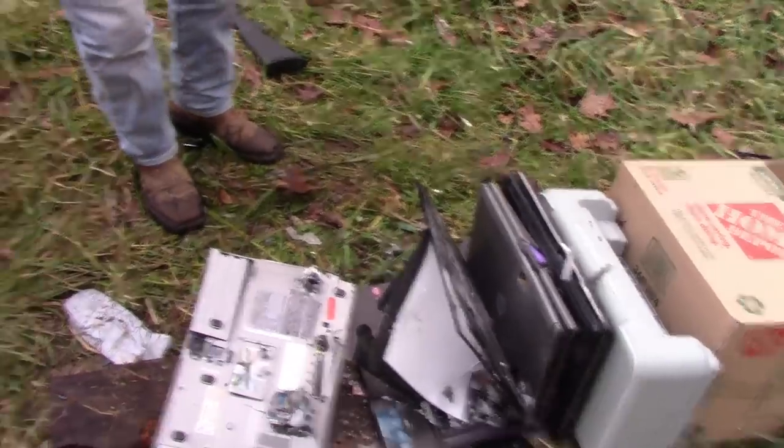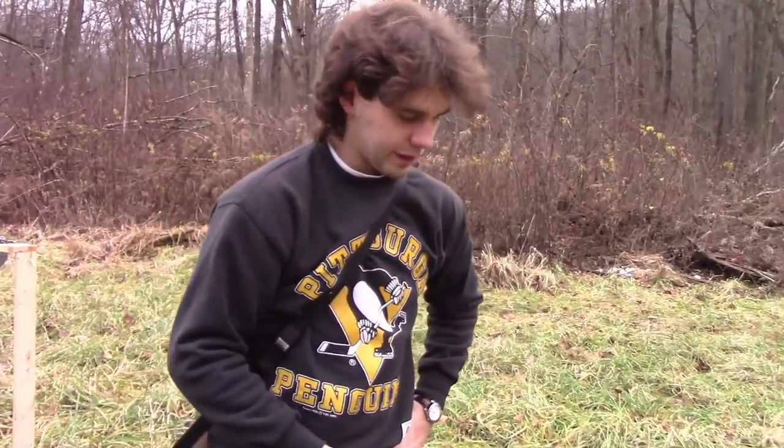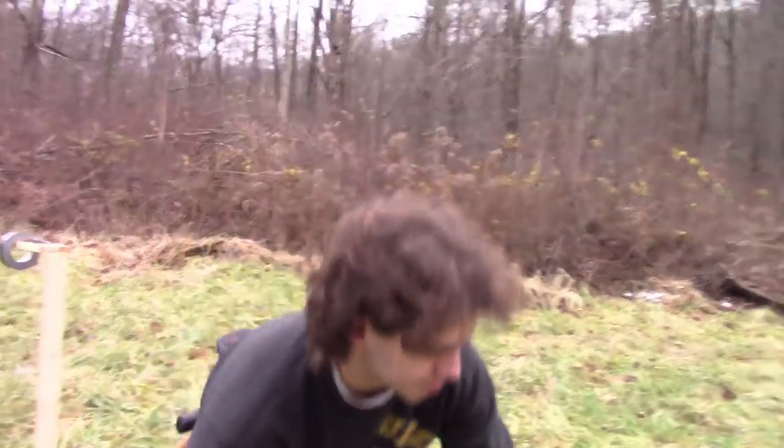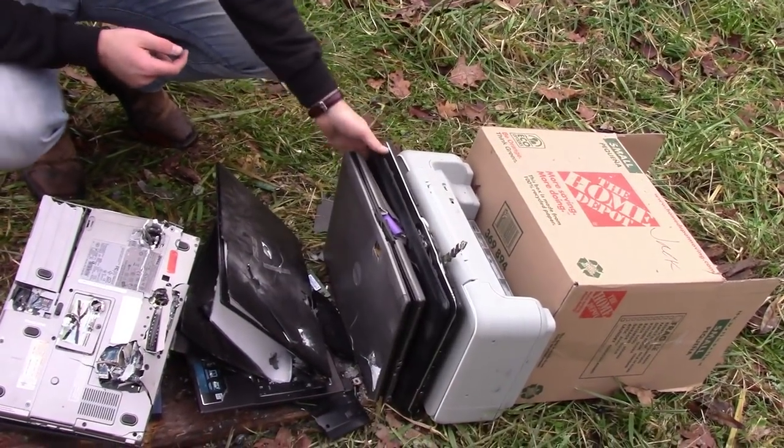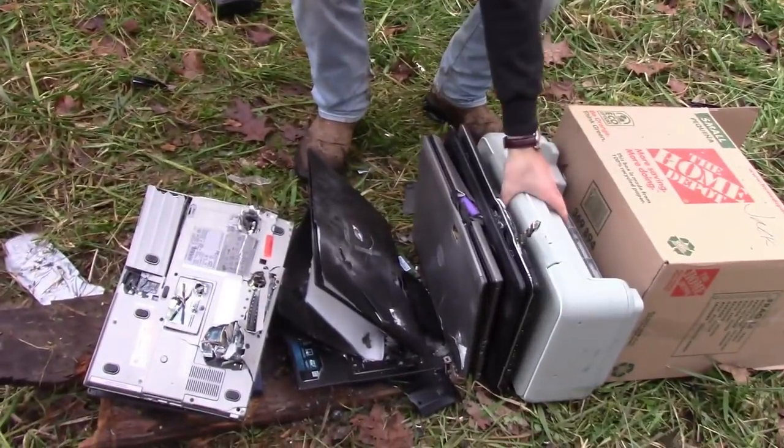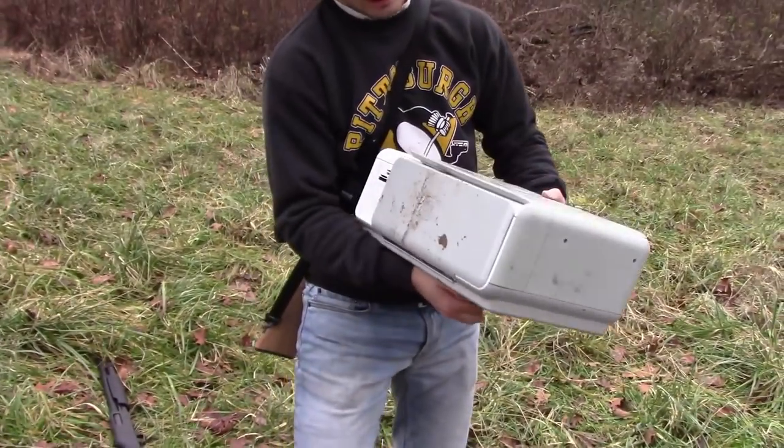So even with the slug, yeah, nothing could go through that. The 300 didn't even make it through all that. This printer is still perfectly usable. We could return it in the condition it's in, but I don't know. Cool, we could put Tannerite right in the middle of this printer.